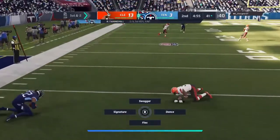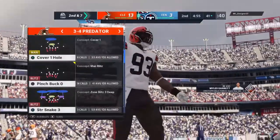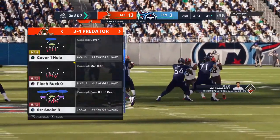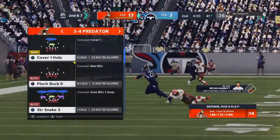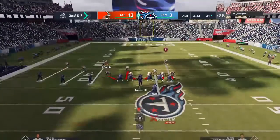Now left side on the swing pass. And he'll lose yardage here. Back at the 41. The completion, but they go in the wrong direction. A loss of yards, and now they're dealing with a 2nd and long. 2nd and 7.